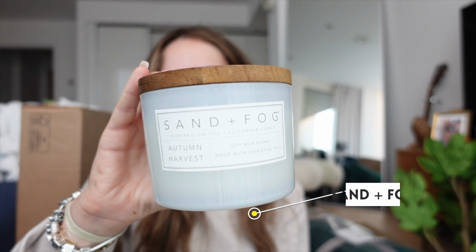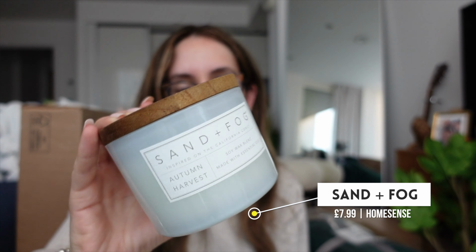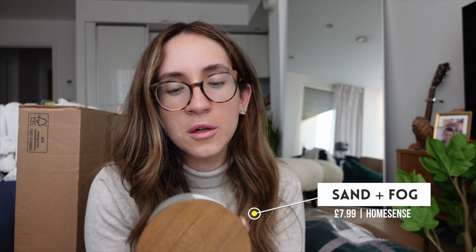This is the first candle. So we've got Autumn Harvest, a soy wax blend by Sand and Fog. It has a very kind of cinnamony, warm, autumny, appley taste. Smell, not taste. I haven't tried it. I don't think it would taste that great, to be honest.